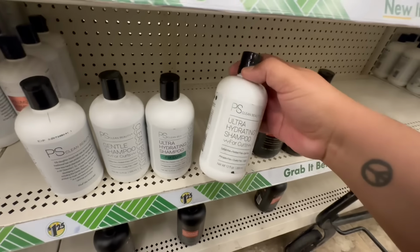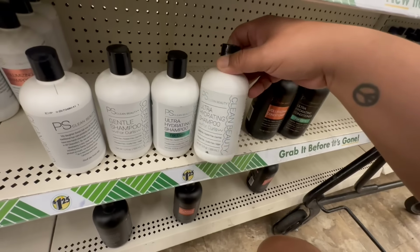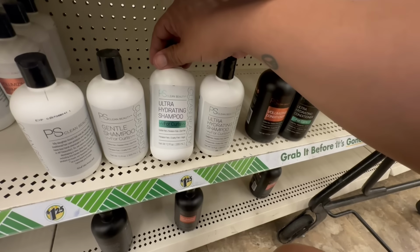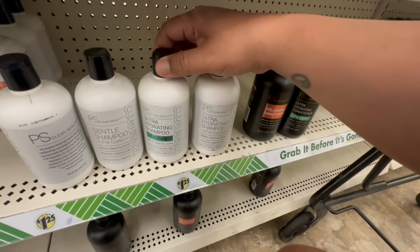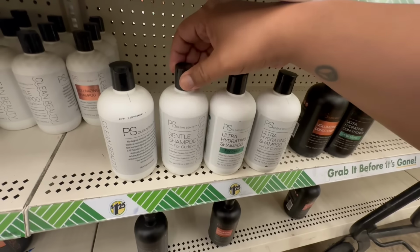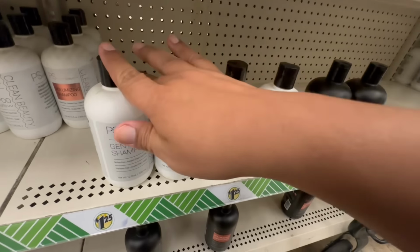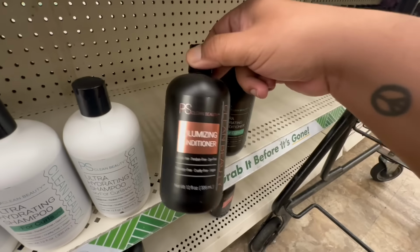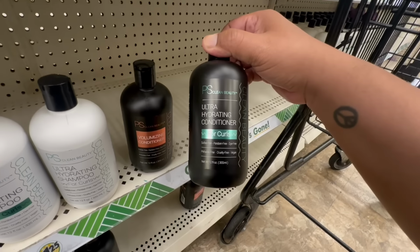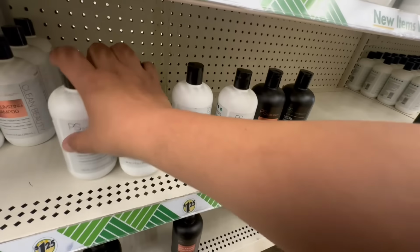All right, friends, I'm noticing some new shampoos. This is the Ultra Hydrating Shampoo for curls. This is Clean Beauty. They also have the Gentle. This is the Ultra Hydrating. This is the Gentle. They also have this one, which is the Volumizing Conditioner and the Ultra Hydrating Conditioner for curls. So these definitely look new here at my local Dollar Tree.